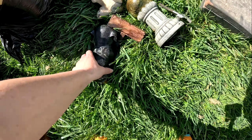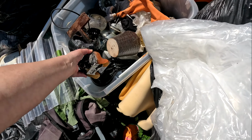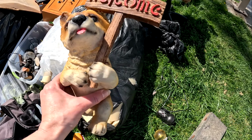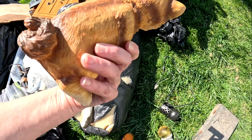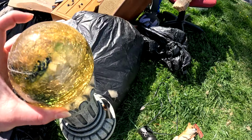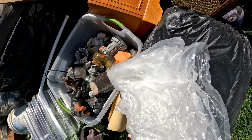This is broken. That is broken. The other one isn't? I'm gonna look. I don't really want, well, this guy's cute. He's not broken. What is this? It's a Columbus. I don't really want this. It's just a battery thing. I don't want that.